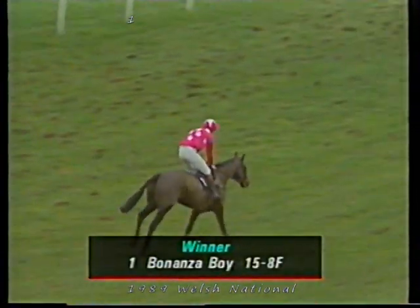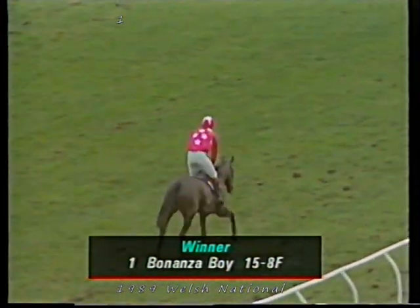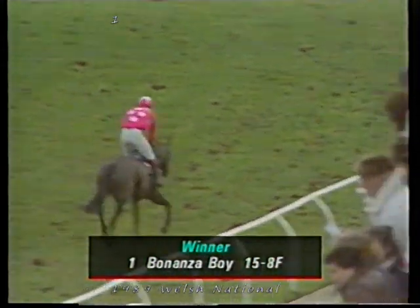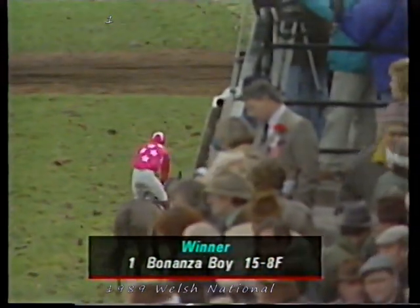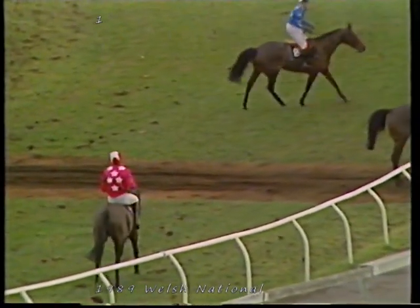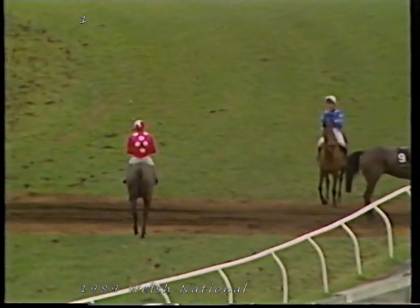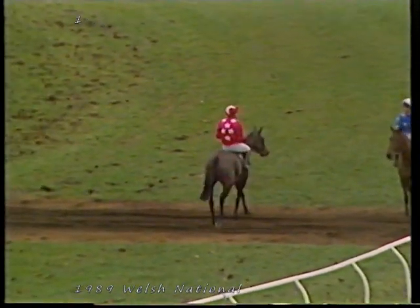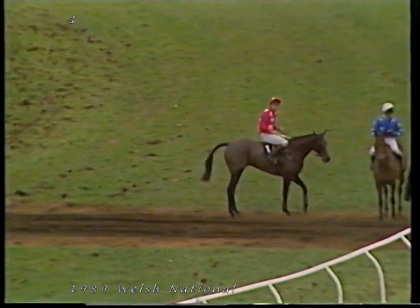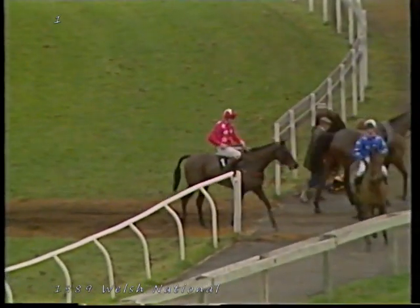The result: first number 1, Bonanza Boy, owned by Mr. S. Dunster, trained by Martin Pipe and ridden by Peter Scudamore. Second, number 6, Cool Ground, owned by Whitcomb Manor Racing Stables Limited, trained by Richard Mitchell and ridden by Anthony Torrey. And third was number 8, Charter Hardware, owned by Charter Racing Limited, trained by John Edwards and ridden by Norman Williamson. And fourth was number 5, Go Far, and Bonanza Boy getting an immediate 14-1 quote from Ladbrokes for the Grand National itself.